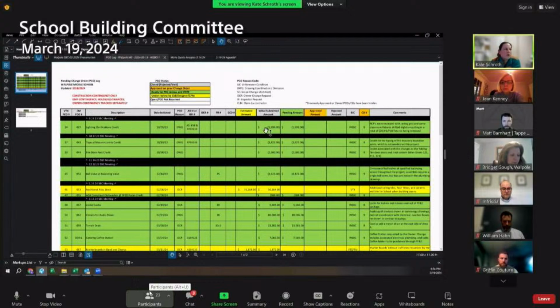This is a credit for $1,999. This was for coordination with the ceiling grid and some classroom fixtures that had slightly shifted, resulting in a credit. PCO 43 tape at masonry joint credits. This is for $3,825. This is a credit for the taping of masonry insulation joints, which was not needed on this project. PCO 44 fire door post credit. This is a credit for $2,500.